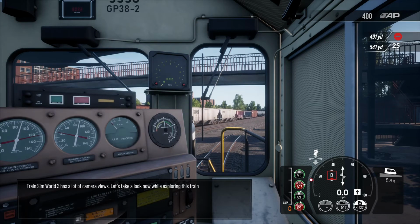Train Sim World 2 has a lot of camera views. Let's take a look now while exploring this train.